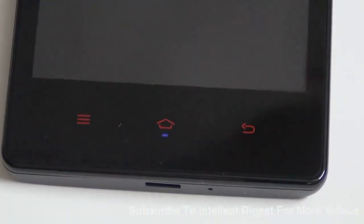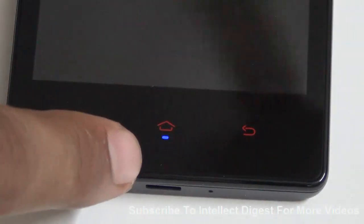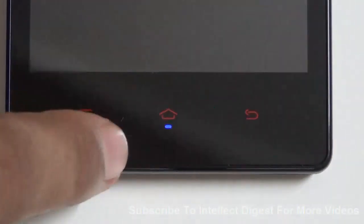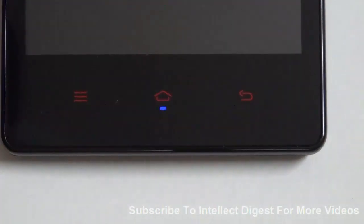The answer is yes, it does have LED notification, and the LED notification is placed just below the home key button on the Redmi 1S, as you can see here. So this blue color notification that you see here is the notification LED.